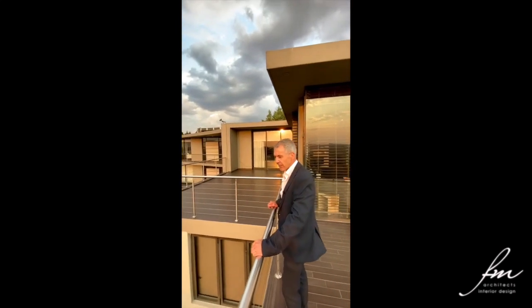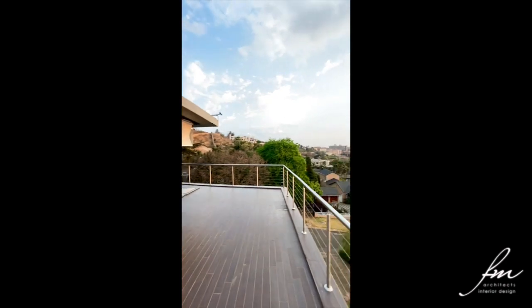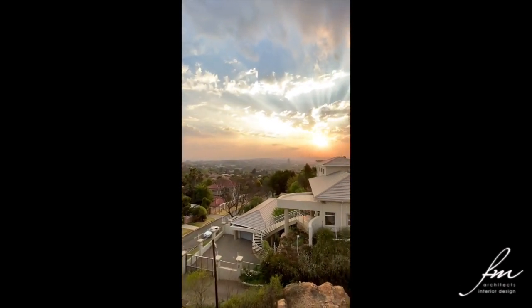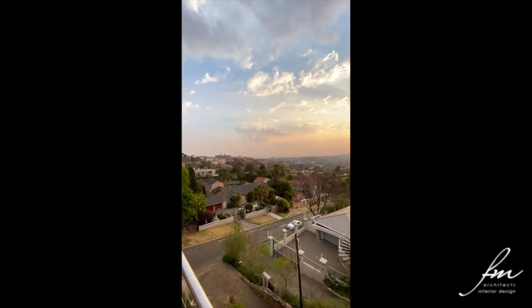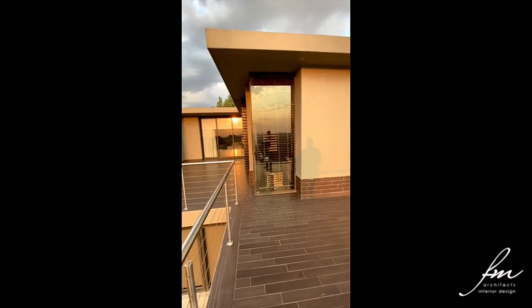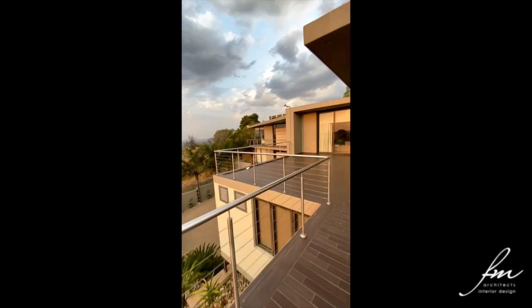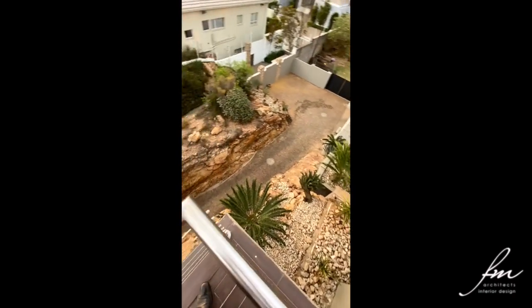Dealing with this particular stand and the challenges that it had to offer, we actually came up with such nice concepts on the stand that I think we've created something which is very unique, and it's one of a kind in this area, in the way that we have perched it on the rock, integrating it but still keeping it separate from the rock, bringing the natural materials into the house, keeping the modern lines, trying to soften the lines a little bit with the angles, so it gives it a distinctly modern feel, which will not date very easily.